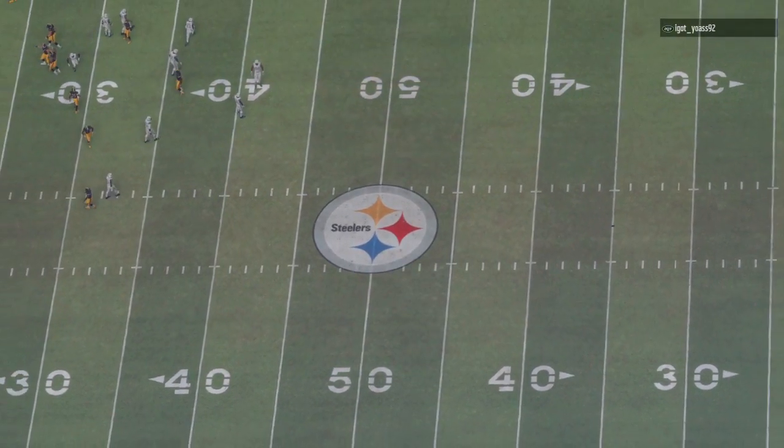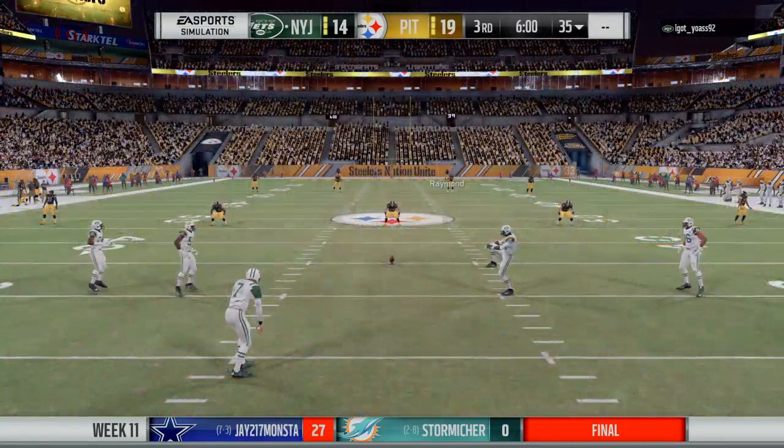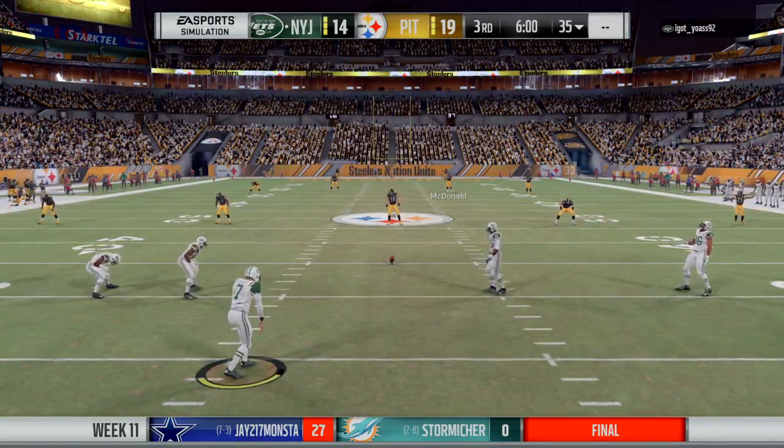So we reach halftime here in the Steelers. Why does Larry always do that? He just stops talking. But let's go play the 3rd quarter. I'm psyched.